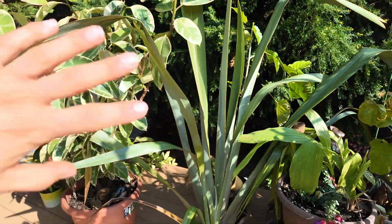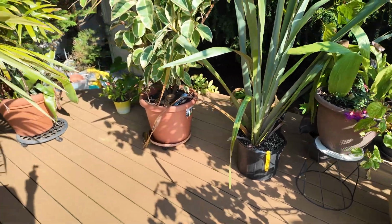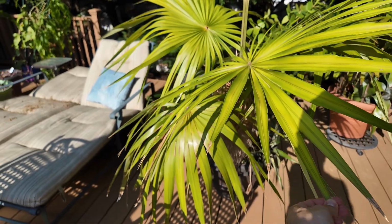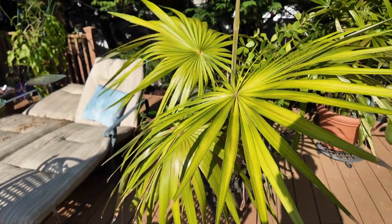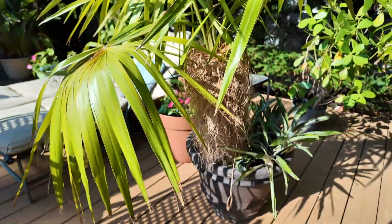Some of these plants aren't in their permanent spot. So I do have like the little plastic container. My old man palm. We're still talking plants that really like full sun. My old man palm is another one of those plants that love full sun. This is a palm tree that hails from Cuba, and it's called an old man palm because of these little fibers on it. They look like an old man's beard.